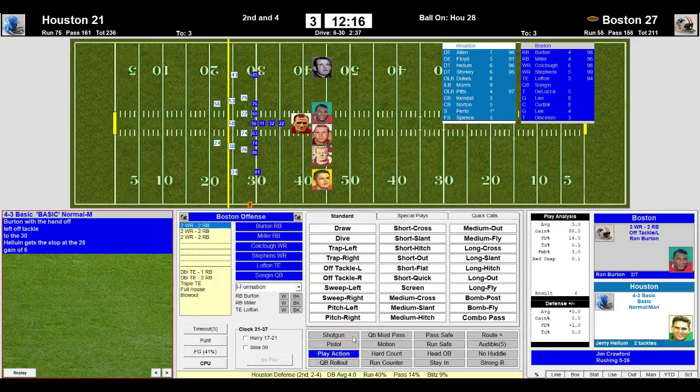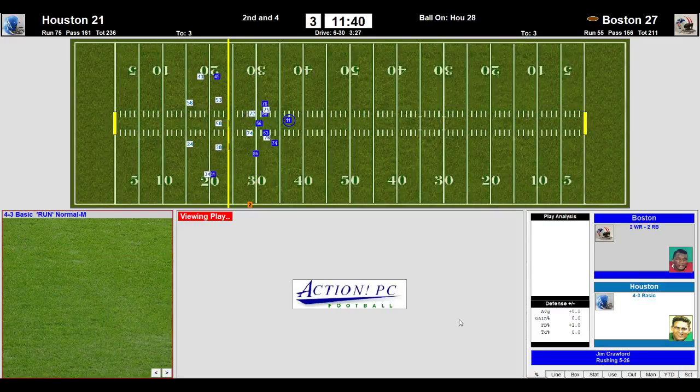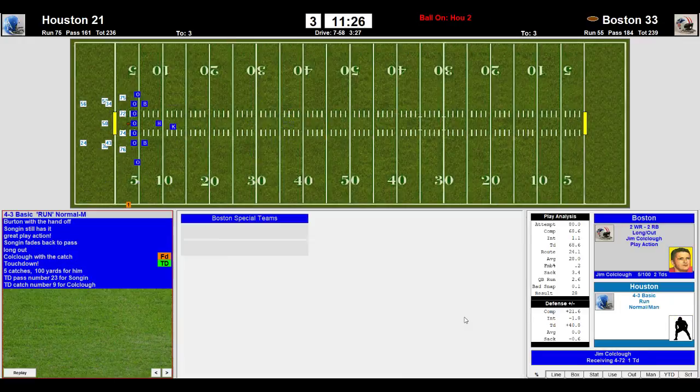Play action fake. Long out. Kolkoff, here's the play action fake. Songen back to pass. He has time. He fires to the out. Touchdown! The Patriots fans have traveled well down to Houston. So Kolkoff has 5 catches for 100 yards. That's Songen's 23rd touchdown pass and Kolkoff's 9th touchdown reception.